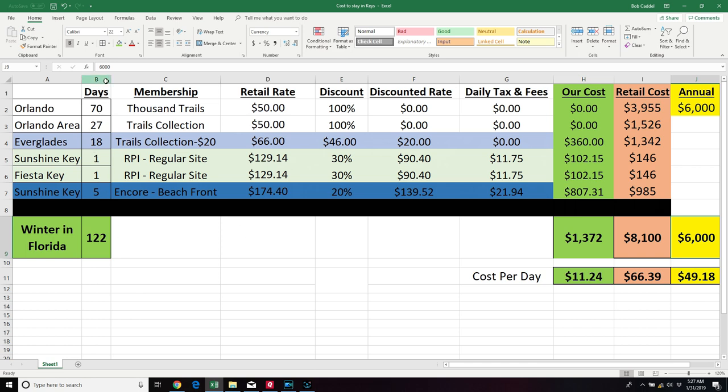And if you don't want to spend the time on the oceanfront sites and spend that crazy $180 a day, you can stay here for the winter. Get a reservation with Thousand Trails and Trails Collection, and pretty much stay for free if you use your reservation window. So there's a good chance we'll come back here again in a year or two.